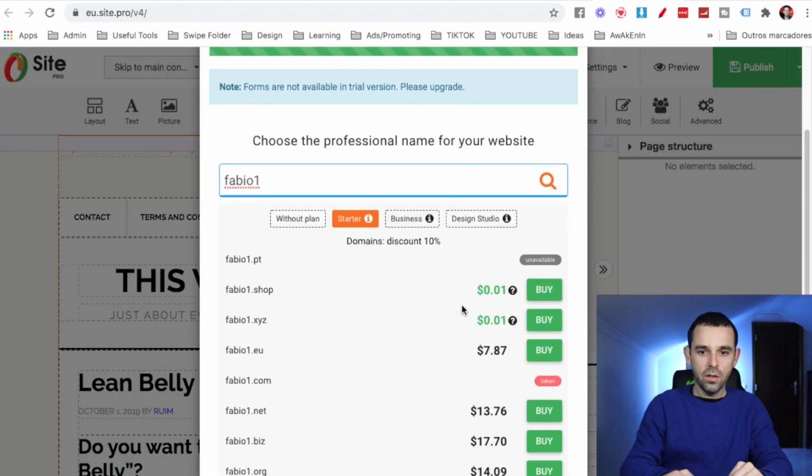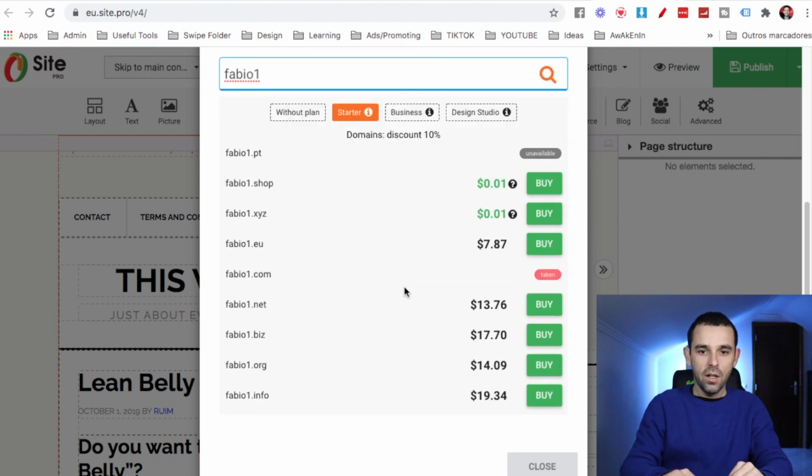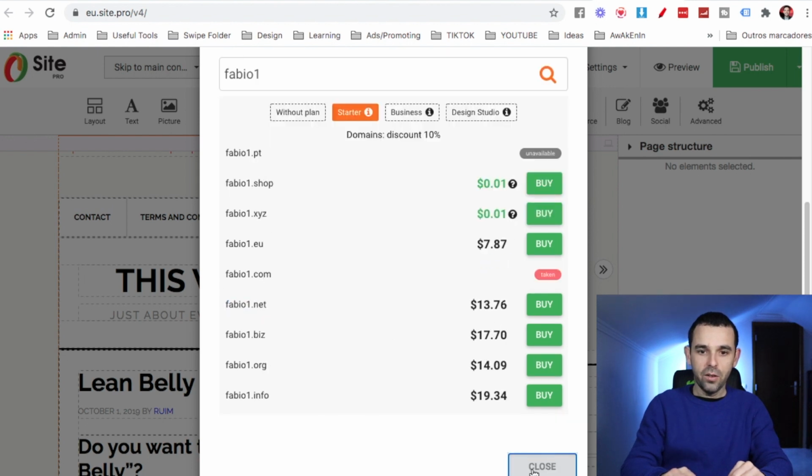Choose a professional website. Oh, that's the URL. So to choose a professional website, the URL, I would have to pay, right? Yeah, you can buy here for cheap, 1 cent. Okay, but let's go ahead and close.